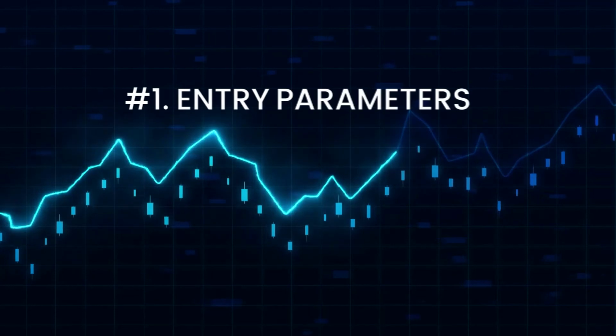So without any further delay, let us get into the top 3 things you need to fully execute on every single trade. So the first thing will be your entry parameters.